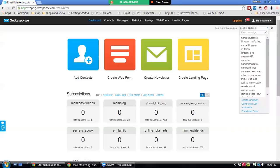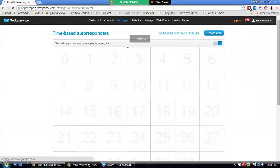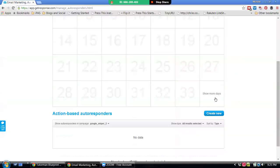So we'll go there and we'll manage the autoresponder. And this is where we would put our email addresses that we would create. So on day 0, that means that as soon as the person signs up on your opt-in page, then they would immediately get an email from this autoresponder talking about your products and the benefits of your products, the features of your products, why they want the product, all that stuff. And then day 1, day 2, day 3, you can schedule to have your emails go out at a certain time if you want. And you can have as many emails on as many days as you like. You can add more days by clicking here.